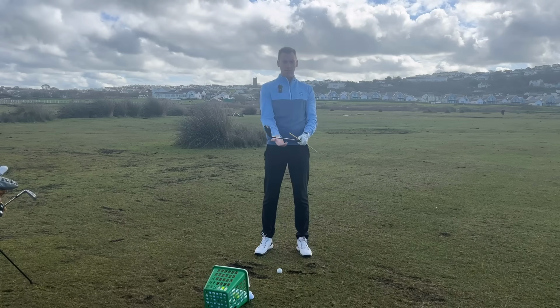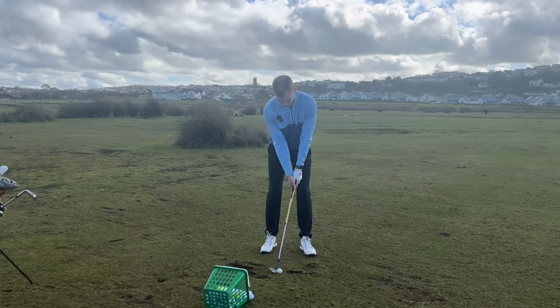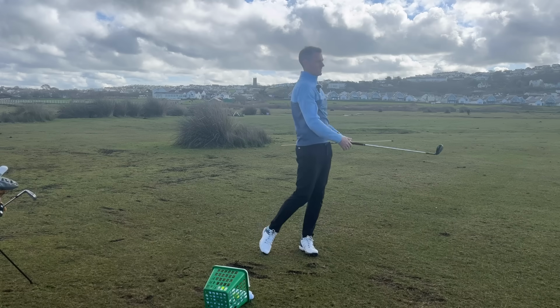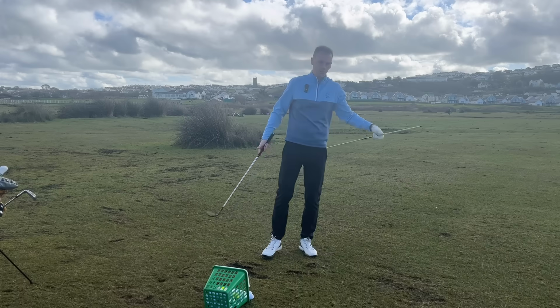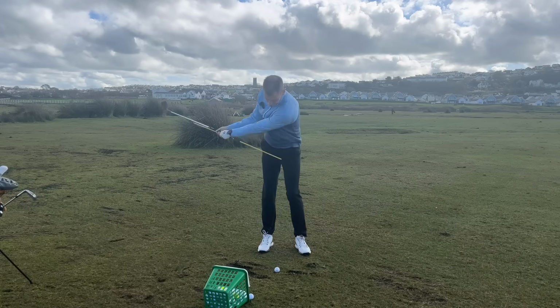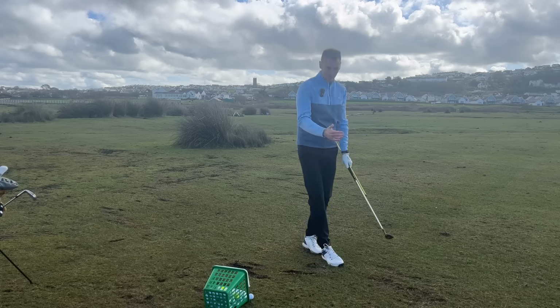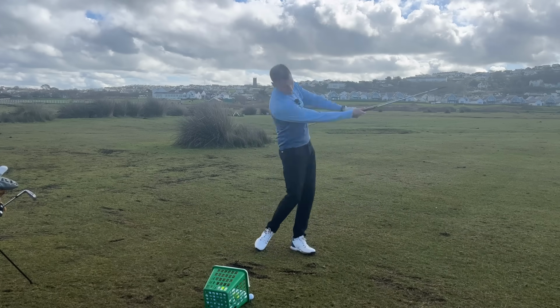Obviously, your grip feels slightly weird because you've got an alignment stick and your normal golf grip in there, but just hold it nice and loose. You can hit shots like 20 yards around the short game area. Obviously, you're not going to be trying to hit 150 yard full wedges. I don't hit my wedge 150 yards anyway. Nice. But it's not about trying to generate loads of power. It's just getting yourself to use your body rather than flipping it with your hands.